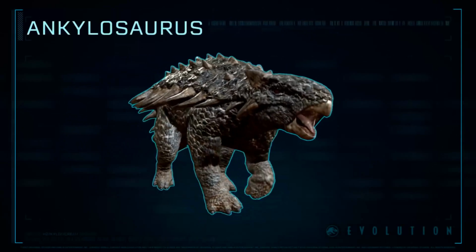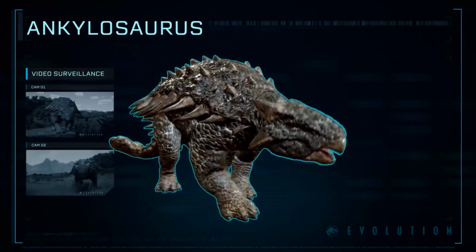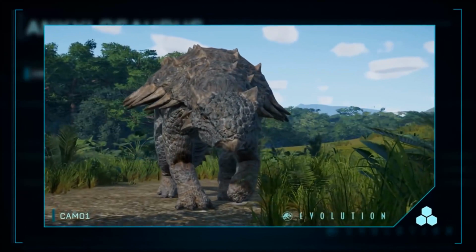Ankylosaurus is a genus of armored dinosaur and is a member of the family Ankylosauridae from the late Cretaceous period.